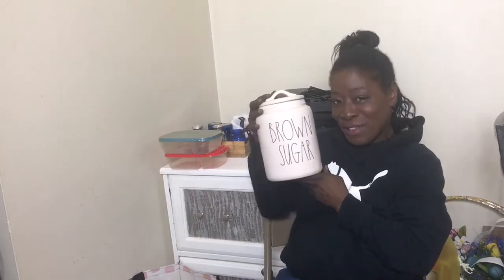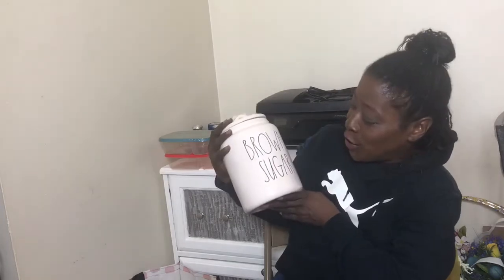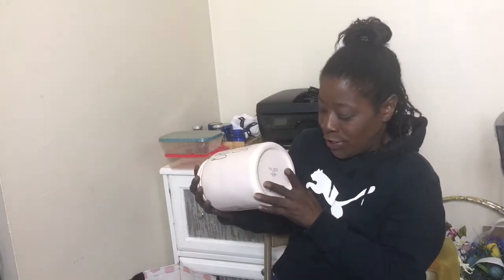In the car. Look who I found. Brown Sugar, baby, all right? So Brown Sugar, I was excited to find her. I wanted her. This is the only canister I wanted besides the rabbit one. So I'm excited I have her. And this was $14.99.